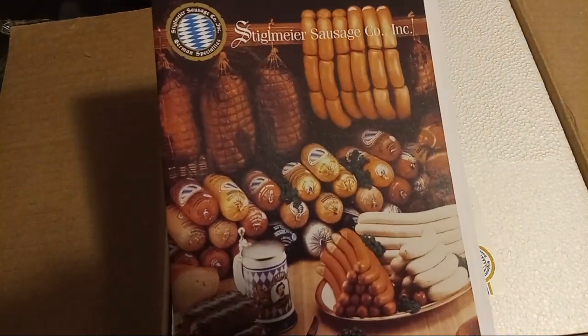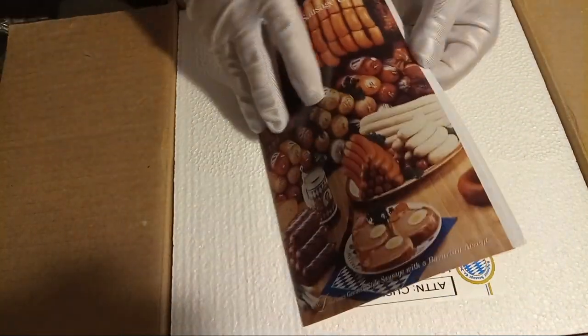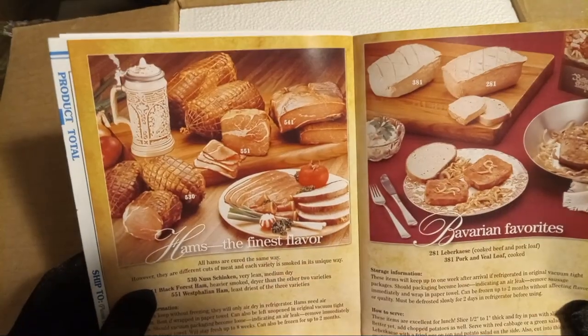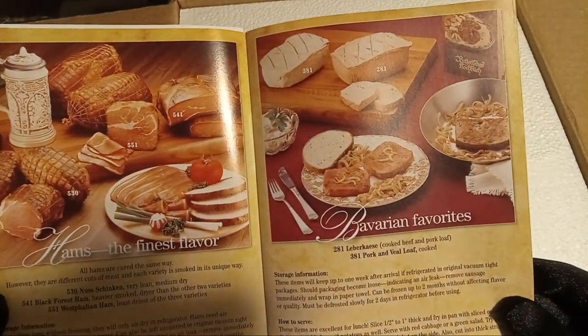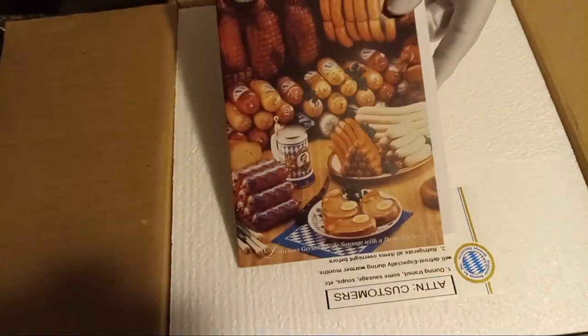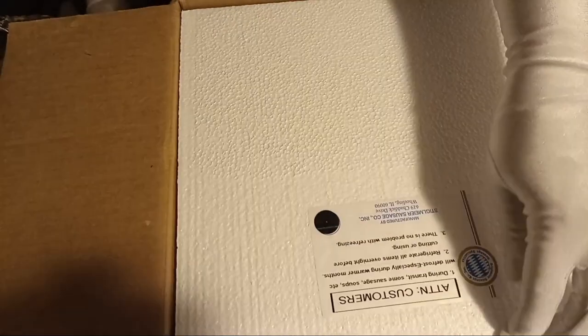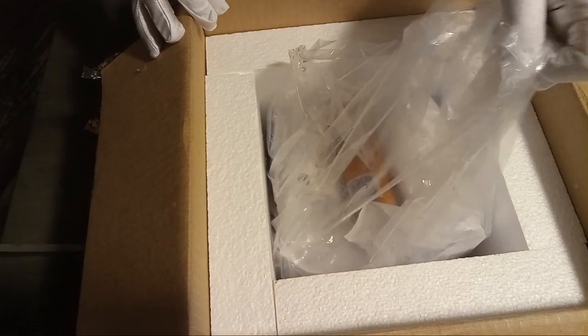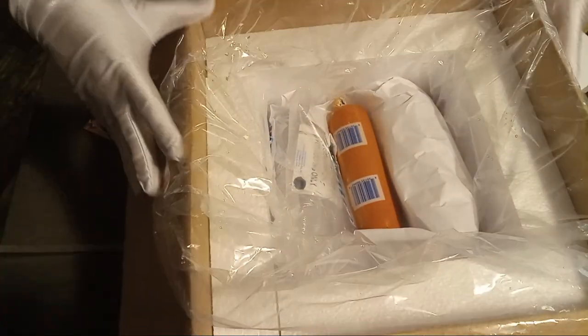There's a catalog, Stiglmeier Sausage Company. And it has the merchandise here, some of the things, you know, they sell all kinds of stuff. Everything very good. I can only recommend it. It's a bit pricey, but it's well worth it for some authentic German food. How can't you cook authentic German food? I'm not a butcher.